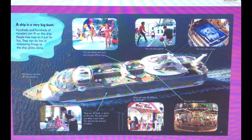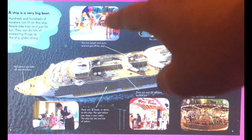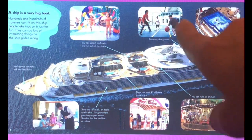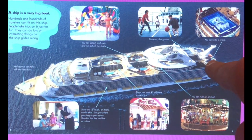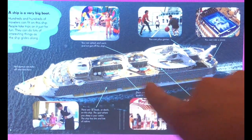So what do all these smaller pictures show us? They show us different things people can do on the ship. And what do those blue arrows point to? They point to all the different things people can do on the ship and right where those things are. So here's a close-up picture of them taking a splash, but there's the little splash area. Here's them playing basketball up close, but down here is where the court is. Here's where they make a wave. Here's where all those 30 restaurants are. Here is all their cabins.